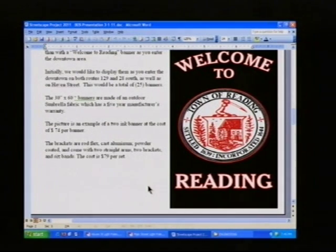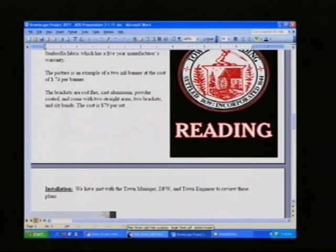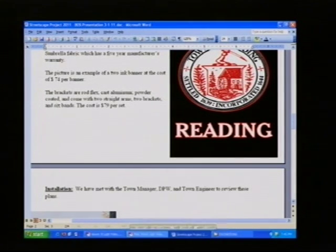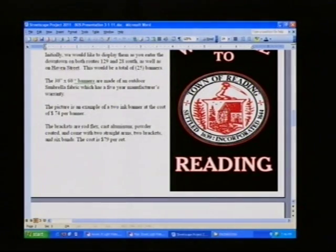There are also two other locations, each consisting of 4 banners, that were suggested. 129 as you enter town, there are 4 older poles right before Town Hall. We have a beautiful schematic of all the light poles, and Peter and I did a site walk and looked at every last one of them. And then also 4 poles coming in from North Reading on 28 South, where we would have 4 banners, again saying welcome to Reading. The banner manufacturer sent us examples of the brackets for the banners, which we've had engineering review, as well as the DPW.